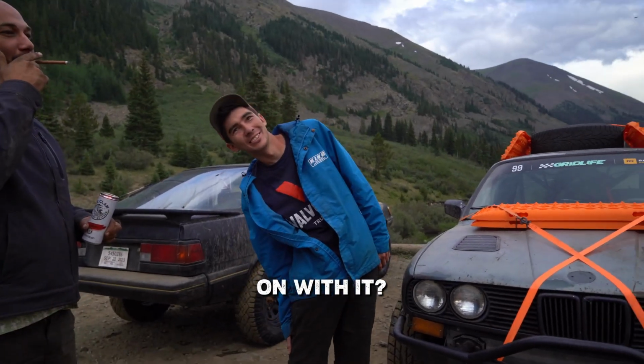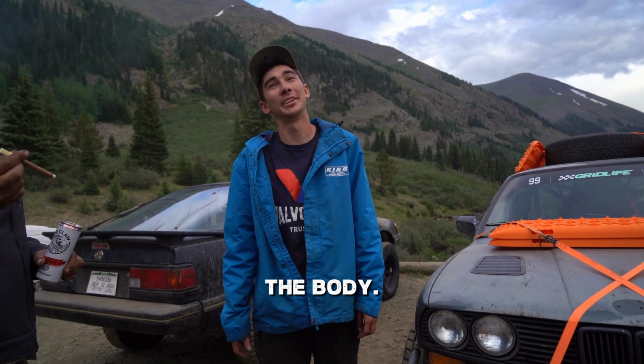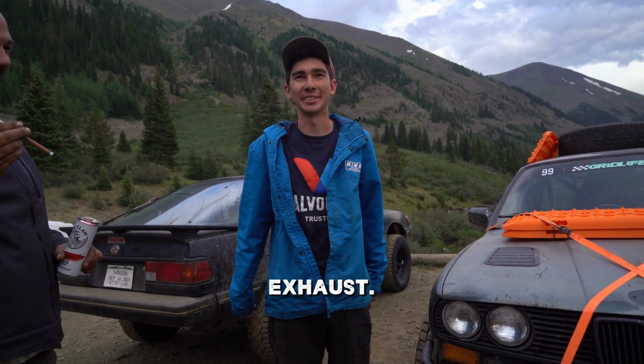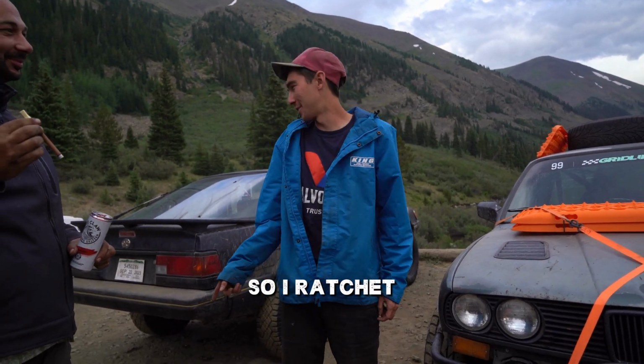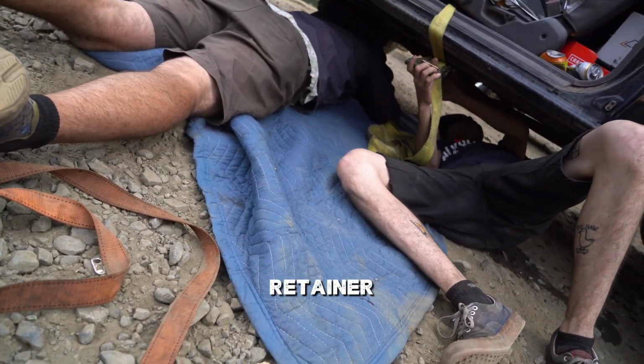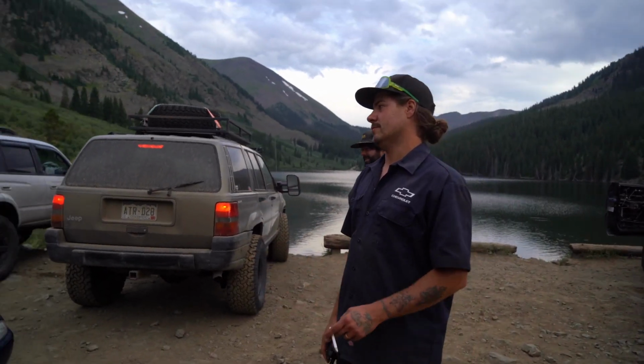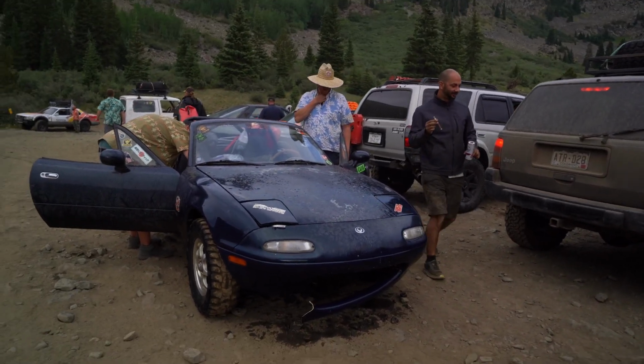What was going on with it? Center support bearing, the mount on the body actually separated from the body, so the drive shaft is just sitting on the exhaust. Nice. So I ratchet strapped around the body, holding the drive shaft. It's like a nice little retainer holding up the drive shaft. Yeah, should be good. Look, you look at catfish. A little bit of catfish.